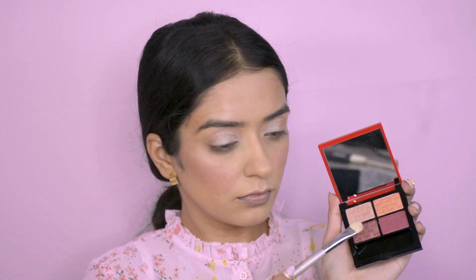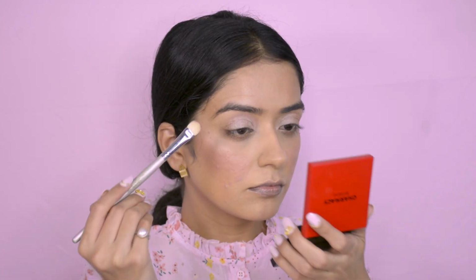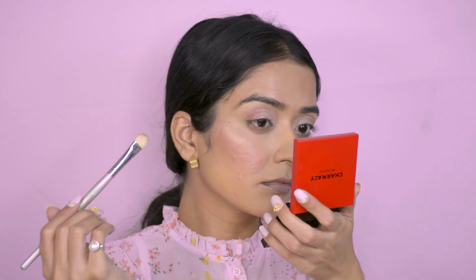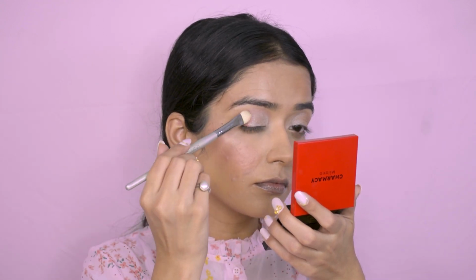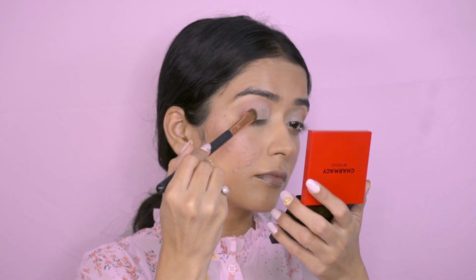Now I am picking up this shimmery shade, which looks like a mauvey pink, and applying it on the outer corner of my eyes. We want a little bit of depth in the outer corner, so I have picked up this shade and am applying it there using this flat brush. I am also going to take this product into my crease area. Like you can see in the video, I am using that shade and taking it along the crease line.